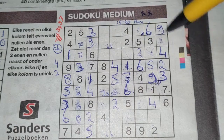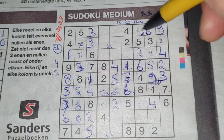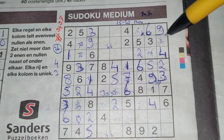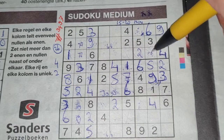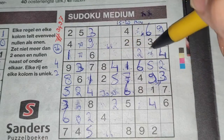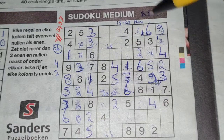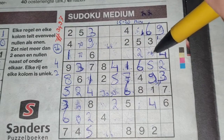3 missing numbers in this big square. Those missing numbers are, the 1 is missing, 2, 3, 4, 5, 6, the 7 is missing, and 8 is missing. 1, 7, 8. Look, we have a 1 there, so no 1 in this box. The 1 could be here, could be there. The 7 and the 8 is left.